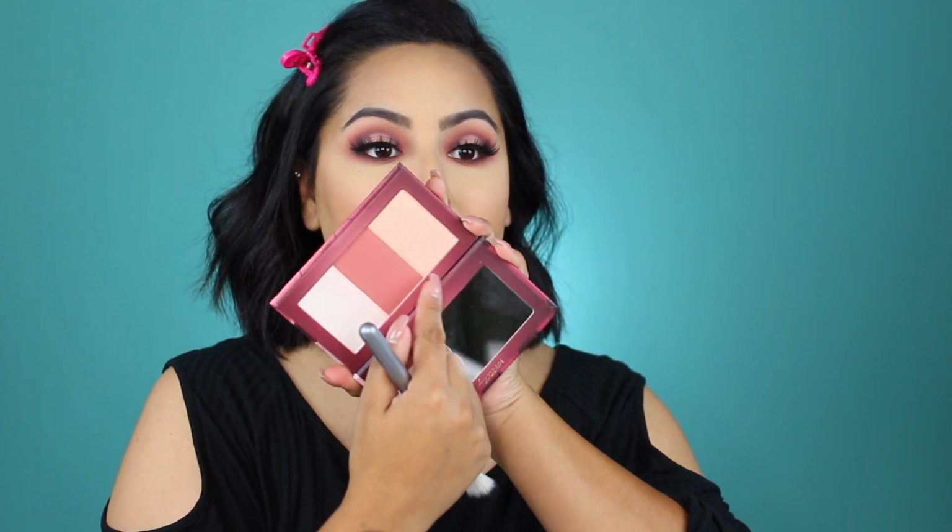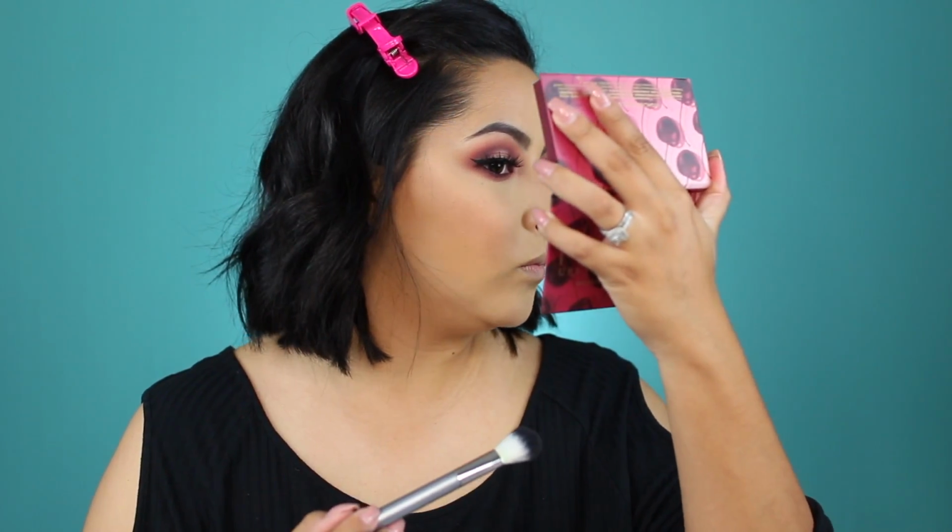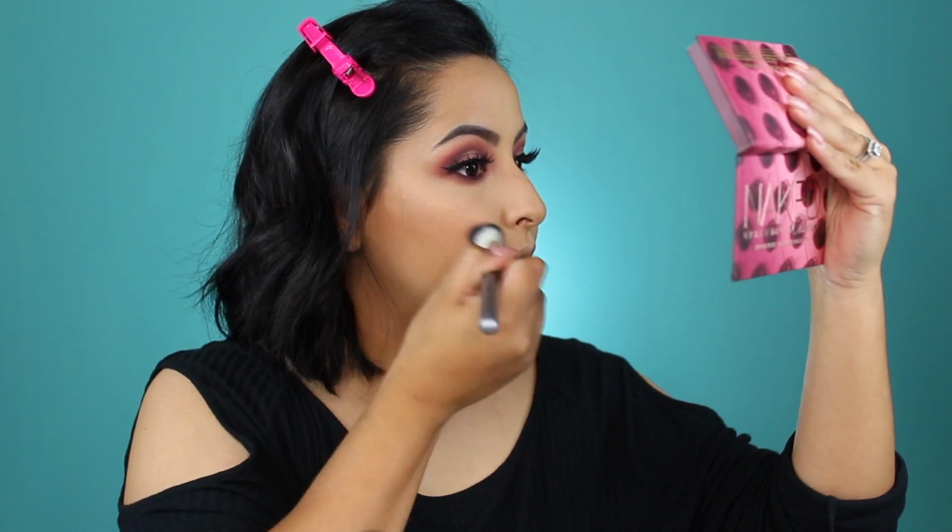I'm going to take the highlight shade now because I really want to try this highlighter out. I'm going to try this one first. I'm going to pop that on here. I don't see anything. Am I tripping? Like, I really don't see it. It's very, very subtle, if anything. Let's spray our face.